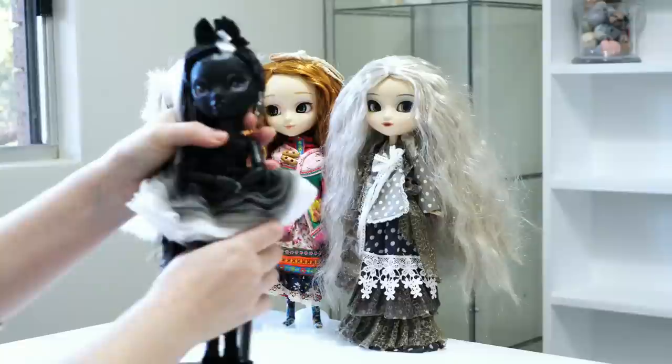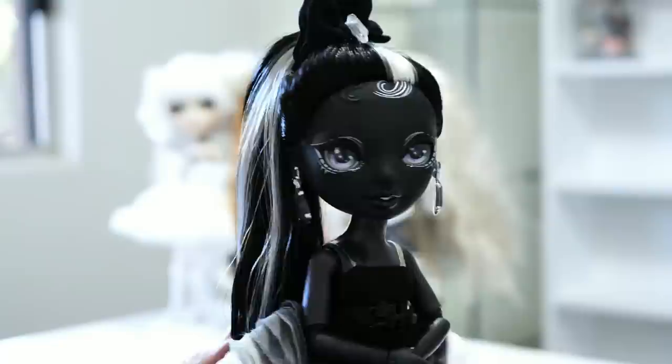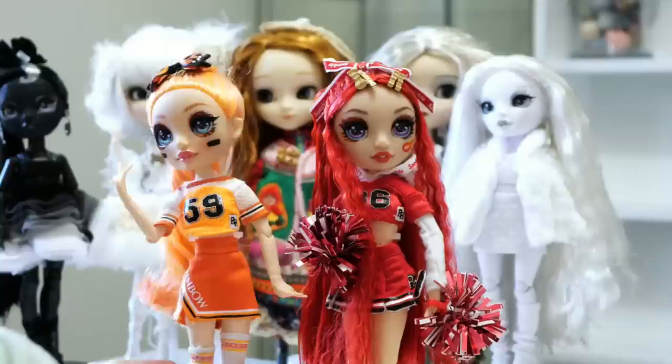Next is my Shadow High dolls, Chanel Onyx and Natasha Zima, which landed in Australia recently, and oh my gosh, they are beautiful. I love them. I'm so happy. Of the same brand, there's also the Rainbow High dolls that I have, an original and Chia Poppy Rowan and Ruby Anderson.